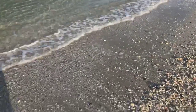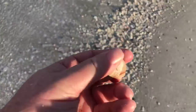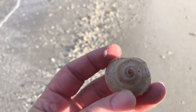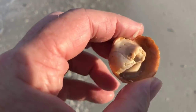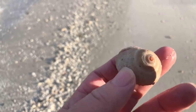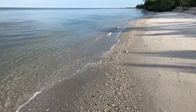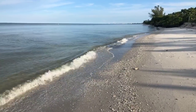There's the top of a moon shell, nice big piece. Wow. Top of a moon. Maybe a nautica. Gaudy nautica. Just the top of it. And you can look inside there in the spirals. Lots of little worm tips out here this morning.